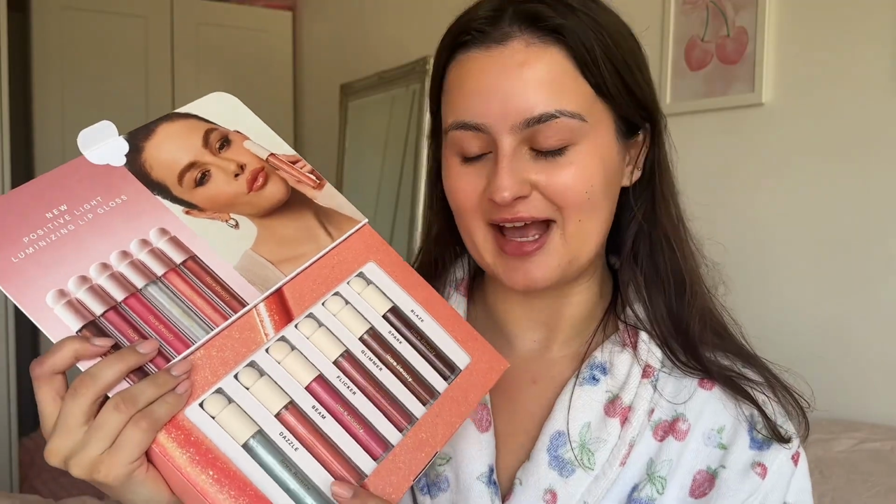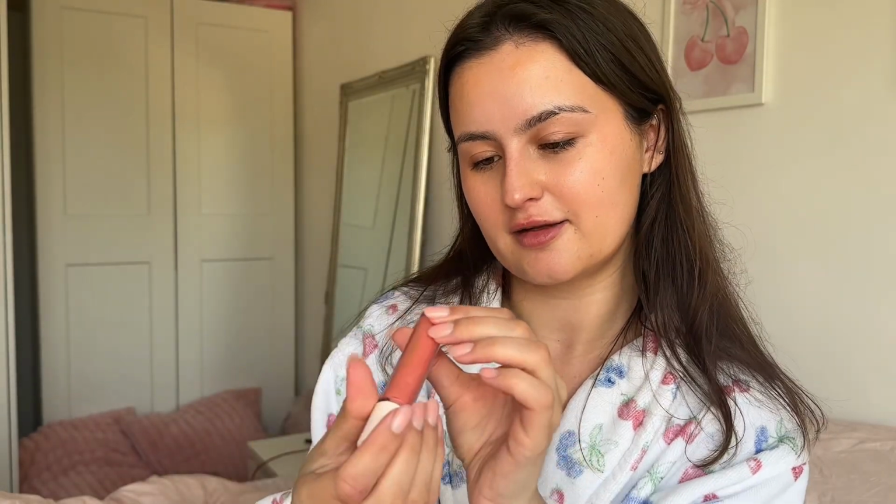Go in with Dazzle. I haven't swatched this before. I've swatched Beam and Flicker because I had them before, and I tried Spark last night, and because I've done a brighter blush, I might just try Beam. Normally I would go in with my Road lip liner first, but a certain young dog actually ate it.